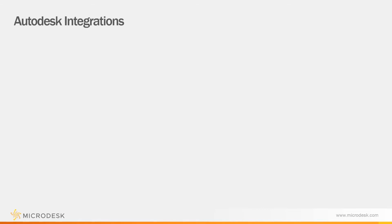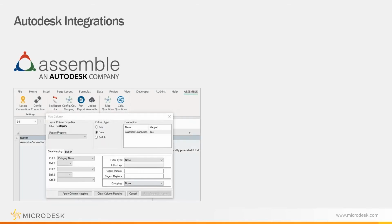Now, in terms of other integrations for the operations and maintenance workflows, there's a couple of things. On the Assemble front, one of the things that we looked at a little bit when we talked about Build was the ability to synchronize Assemble with BIM 360 Build, the new assets component. So Assemble has that ability to take all your assets that are inside of the models there and export them out or synchronize them into spreadsheets.